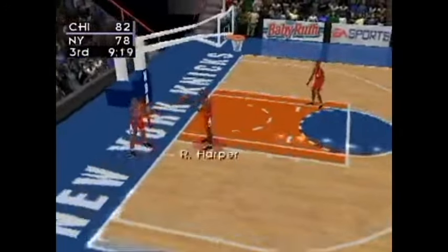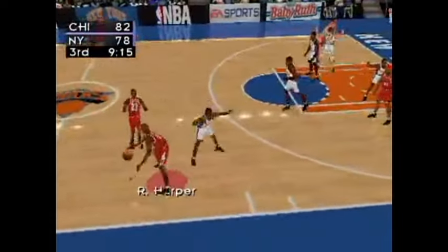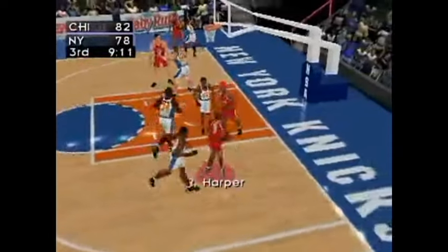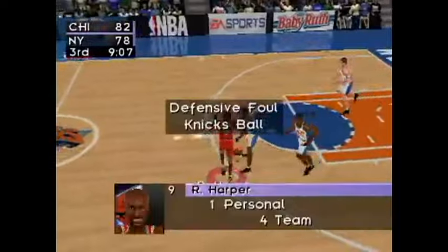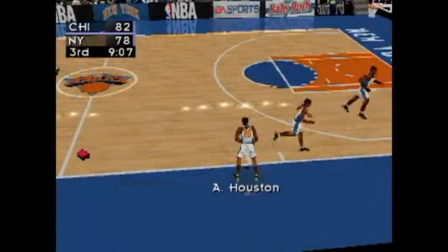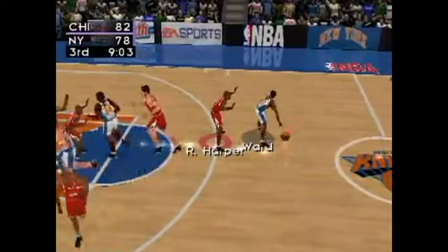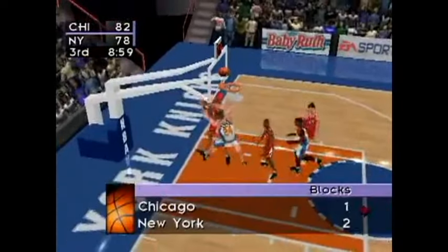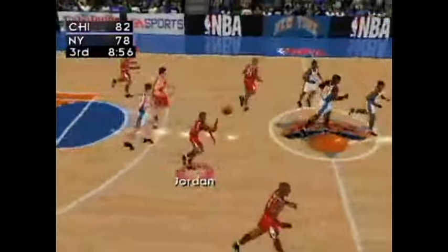Inbound pass to Harper. Harper takes the jumper. Couldn't get it to fall. Dudley grabs the rebound. Inbound pass, number 21. Ward with the fake. He squares up for the three. Misses the J. Rodman with an outstanding block.